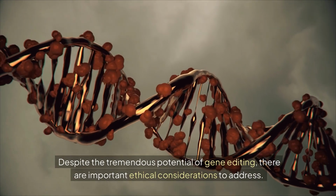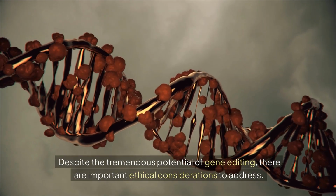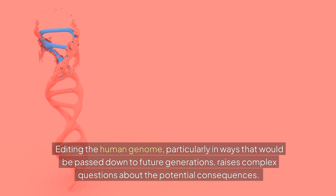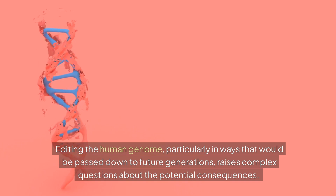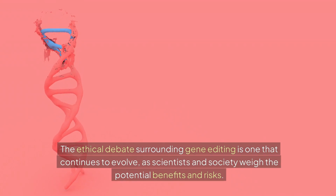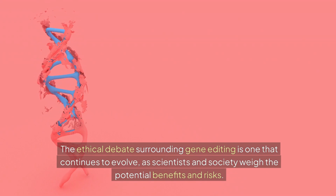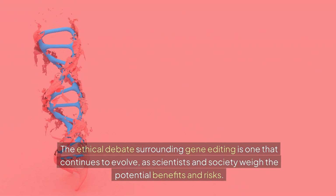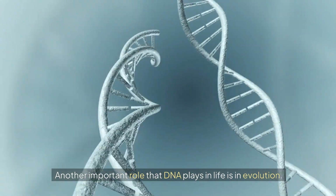Despite the tremendous potential of gene editing, there are important ethical considerations to address. Editing the human genome, particularly in ways that would be passed down to future generations, raises complex questions about the potential consequences. The ethical debate surrounding gene editing is one that continues to evolve, as scientists and society weigh the potential benefits and risks.